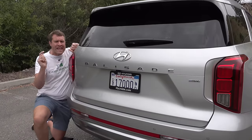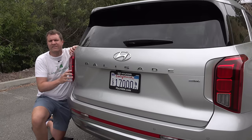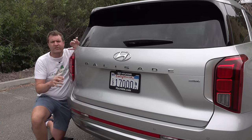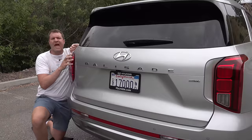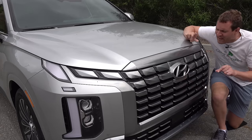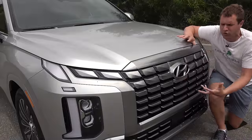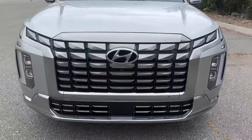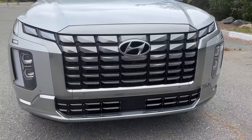Now, the Palisade and the Telluride have both been considered top contenders among midsize SUVs since they were launched for the 2020 model year. I first reviewed the Palisade about 4 years ago, and I loved it. It was great then, and now it's been updated with some improvements. As for the quirks and features, let's talk 2023 updates first, the most obvious being the grille, which is larger and more square than before. Big, aggressive grille, which is becoming the trend in the car world, and the Palisade moves more towards it.